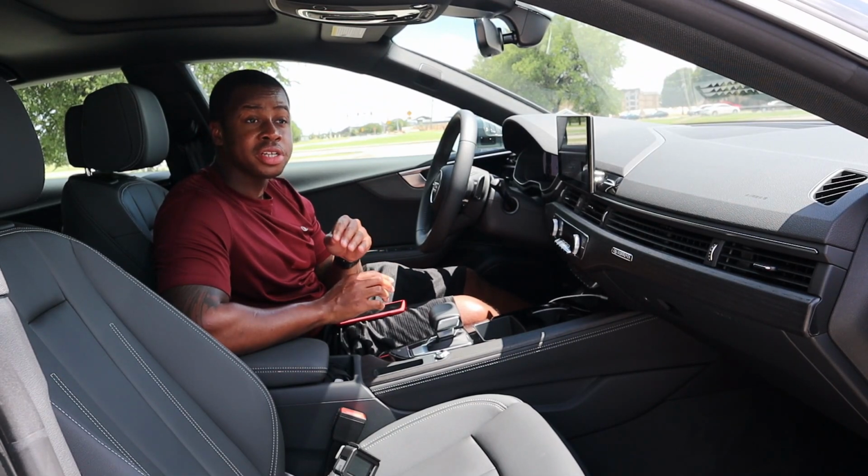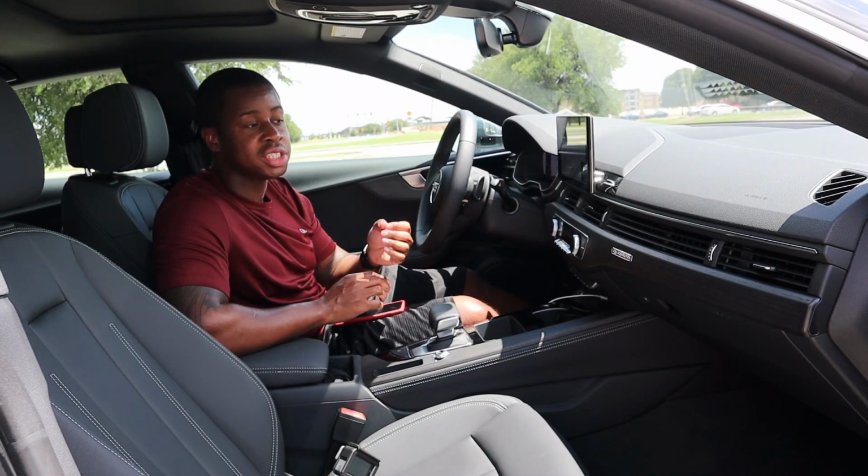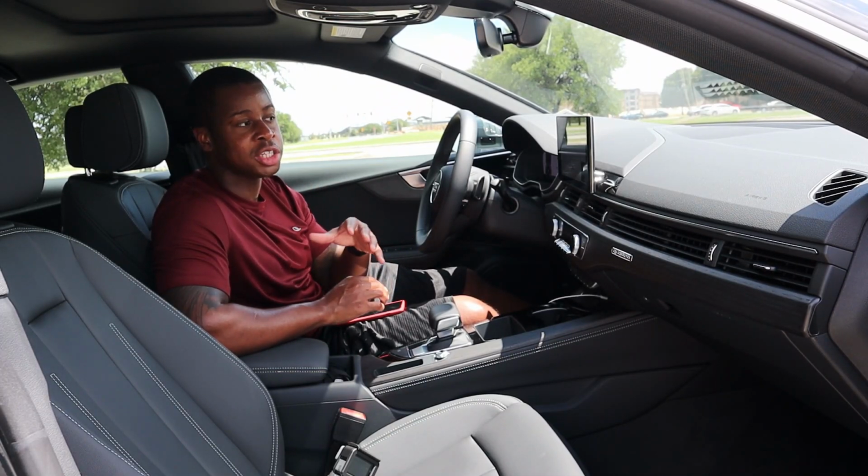The downside, Audi doesn't offer a lot of safety features standard, and so you have to go for the Prestige to get all those fancy driving technology packages.